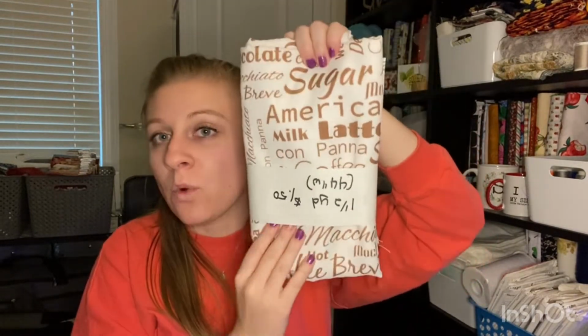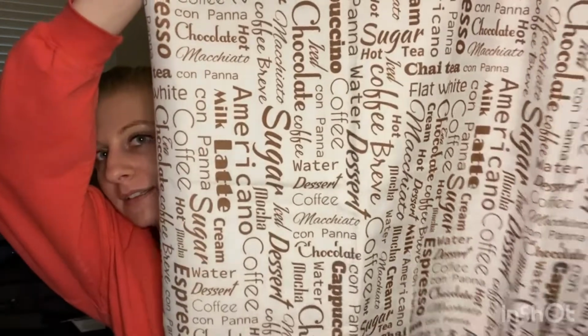So if you haven't watched my apron video, this would probably make a very cute apron. $1.50, 1.5 yards. I think that would make a cute apron. Okay, $1. This is quilting cotton.